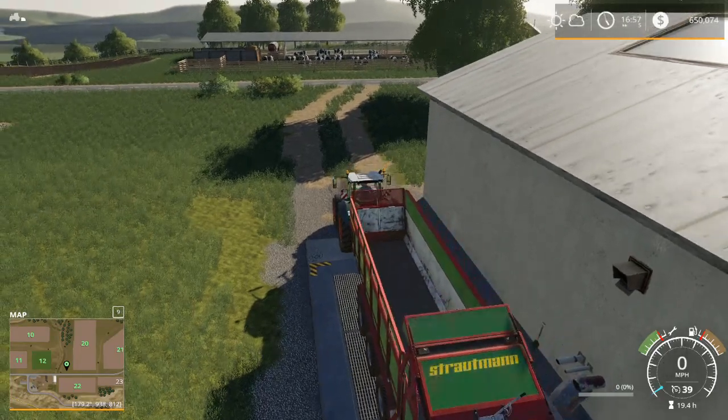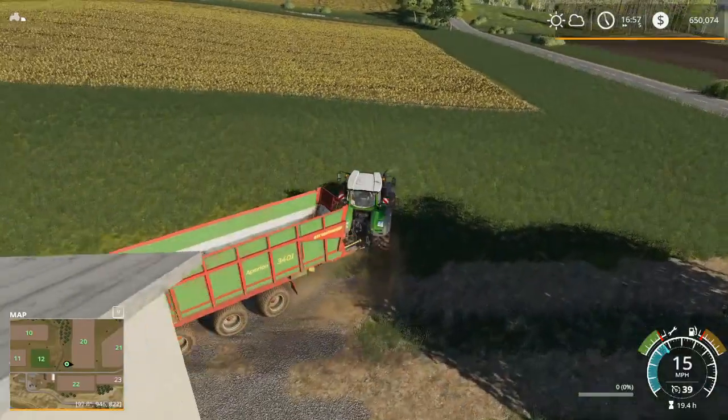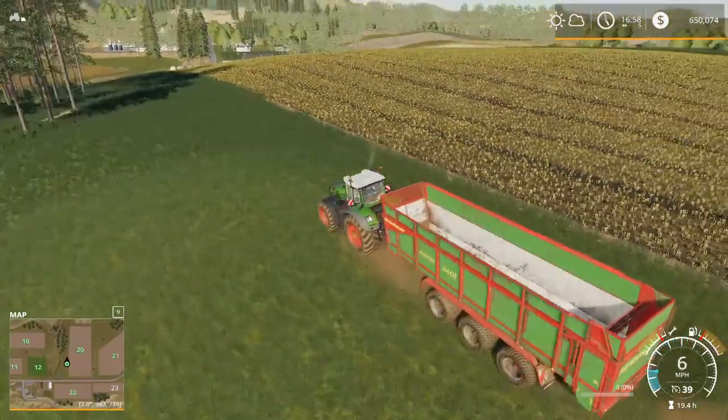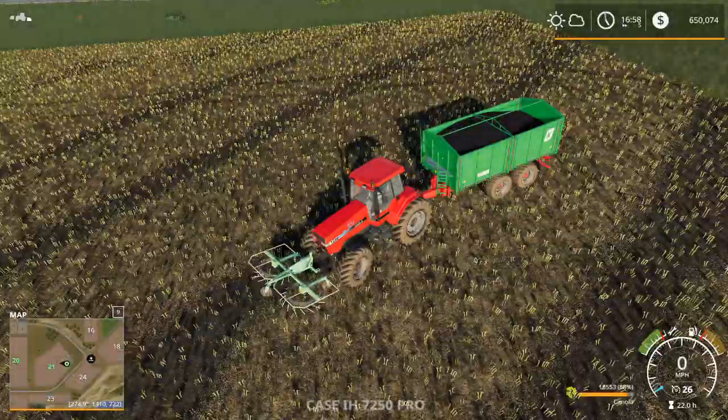And I'm going to get the canola into our silo just to see exactly how much we ended up with. Just pull this over here for now. And we have one more major purchase, and I think we're going to call it a day.